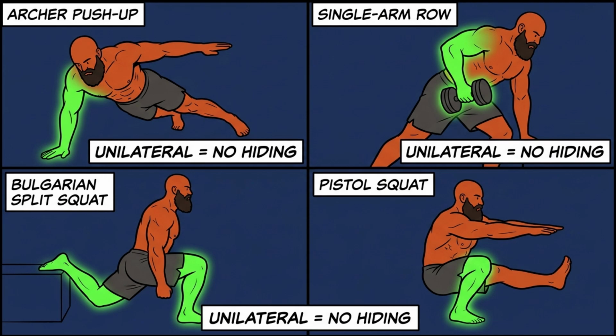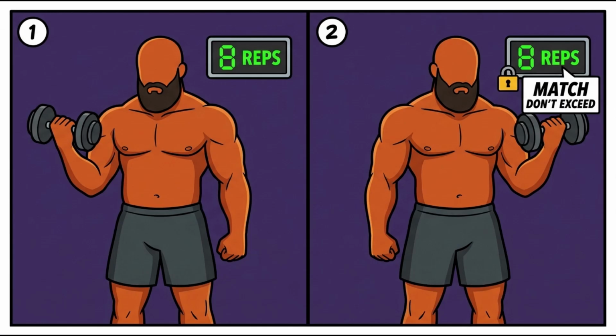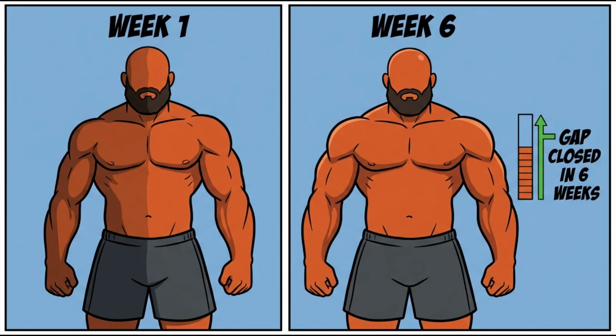The rule is simple and non-negotiable. Always start with your non-dominant side. Complete the full set. Then match, not exceed, that number of repetitions with your dominant side. Whatever the non-dominant side can do sets the ceiling for both sides that session. This forces the non-dominant side to do real work at its actual capacity instead of hiding behind the dominant side's efficiency. The strength gap closes faster than most people expect.